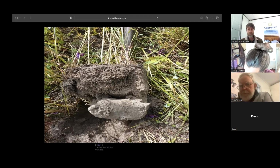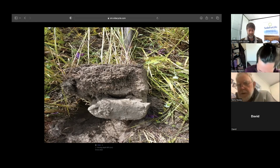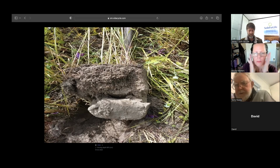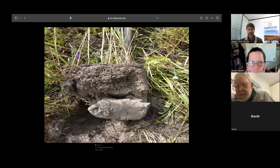So we've been applying liquid calcium, and there is a hole that I've dug down 18 inches. Yeah. We've got some vetch roots going down that depth. 8, did you say 80? 18 inches down. 18. Wow. Yeah, fantastic. So there is a photo there that I'll put in.